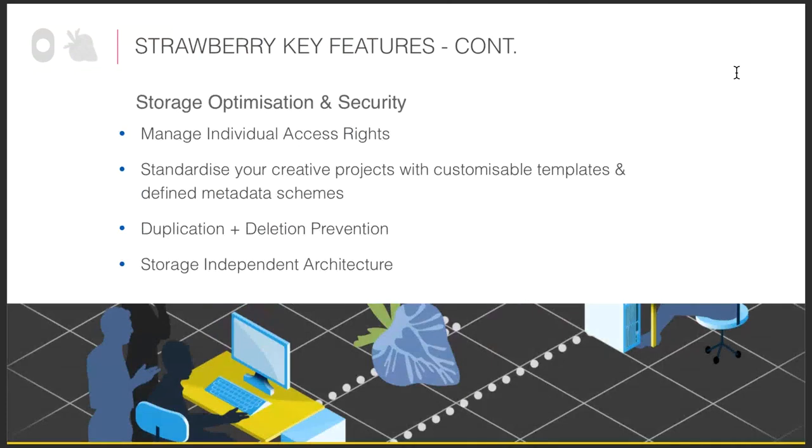And then the key thing I think that differentiates us, and I want you to take with you in the demo, is this storage optimization and security feature. So we can manage access rights to the content. If you have some customers out there that may be struggling with freelancer access to content and how they can restrict access, Strawberry can really help you with that, be that integrating with LDAP for authentication, or just restricting freelancer access to content they shouldn't see. You should really get a closer look.